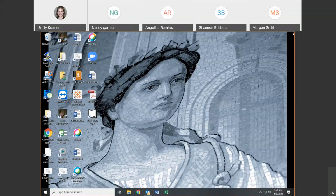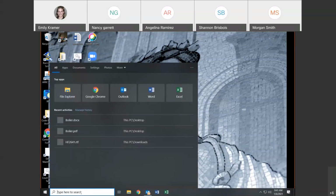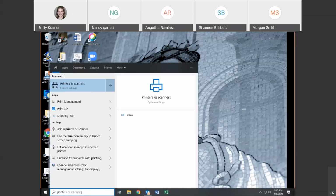So there are 4 printers in each chamber. That means there are 4 printers for 200 people in the House and 4 printers for 100 people in the Senate. They're all black and white, so even if you make your document really pretty and colorful, unfortunately, if you print it off on a chamber printer, it will be black and white. What you'll want to do, as I mentioned, is choose your default printer so that you know where your jobs are going. Click down here in your search window, or what I usually do is just type print in the search. It's going to pop up this one called printers and scanners.